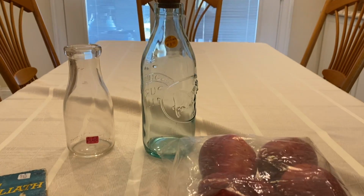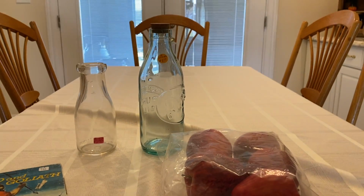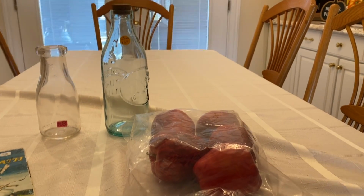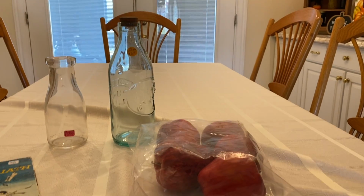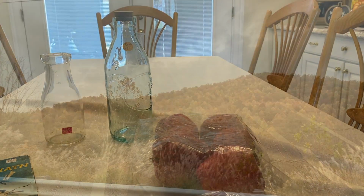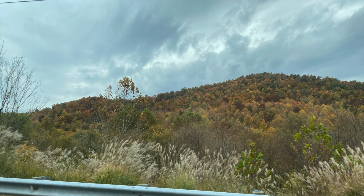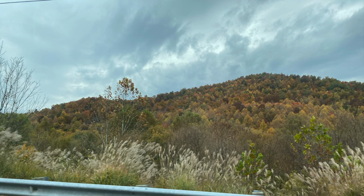Now Neil and I are still working on the Four Seasons sunroom today, so I'm going to get off of here and head out and paint again. And I'm going to leave you with this really pretty scene that I took on the way to Middlesboro.